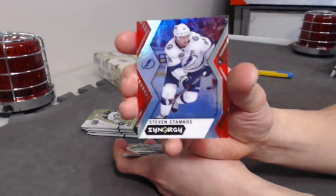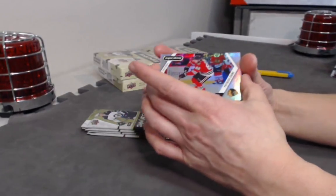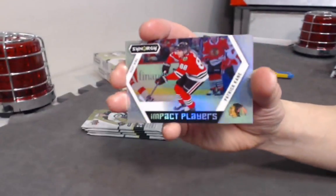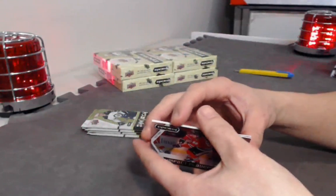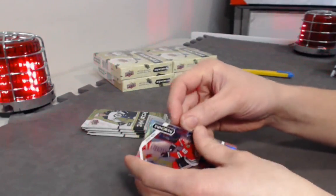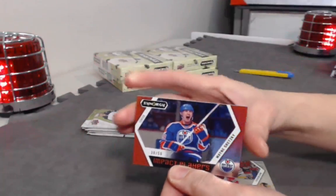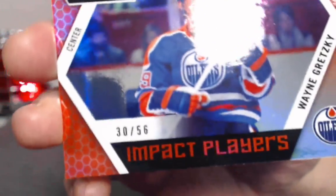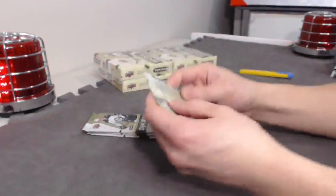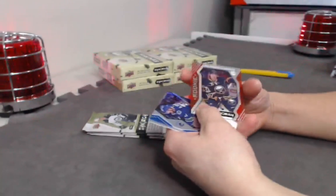We have a Steven Stamkos, red, no bounty. Followed by an impact player of Patrick Kane. Next, we have another impact player. Dun, dun, dun, dun. Impact player, 30 out of 56, red variation of the great one. Look at all the excitement in his face. 30 out of 56 for the great one. Congrats to whoever's got the winner.